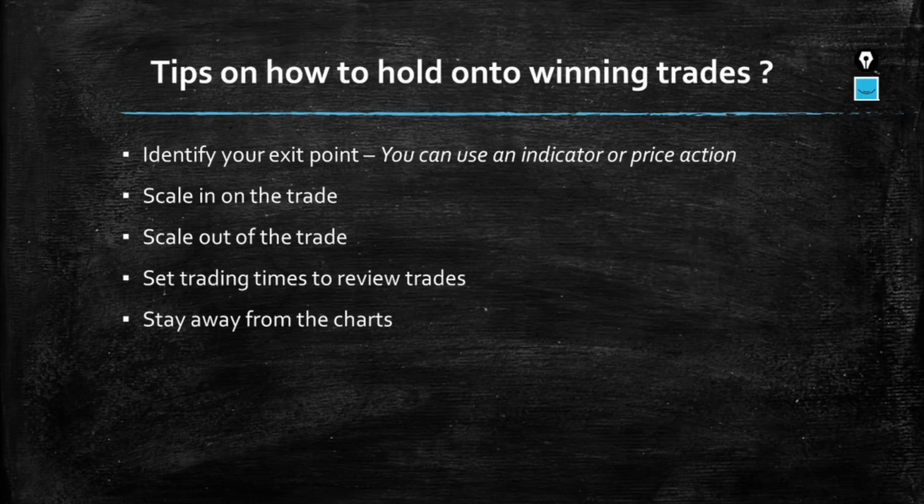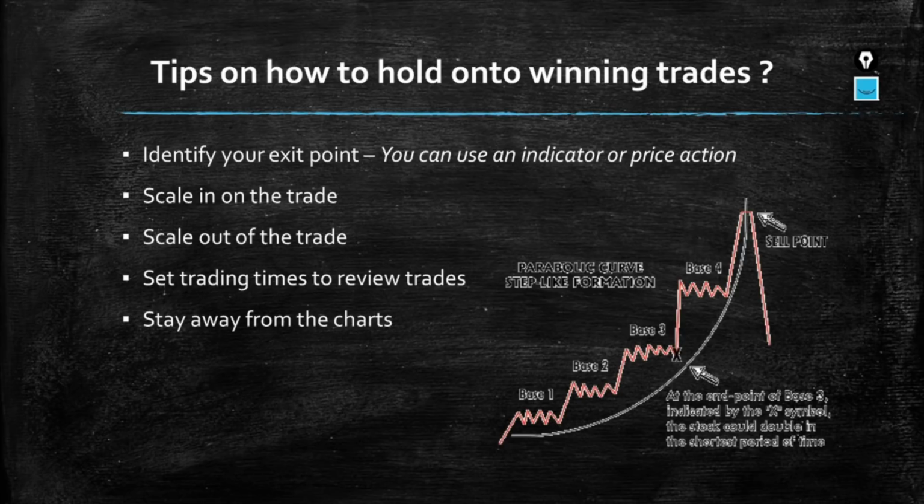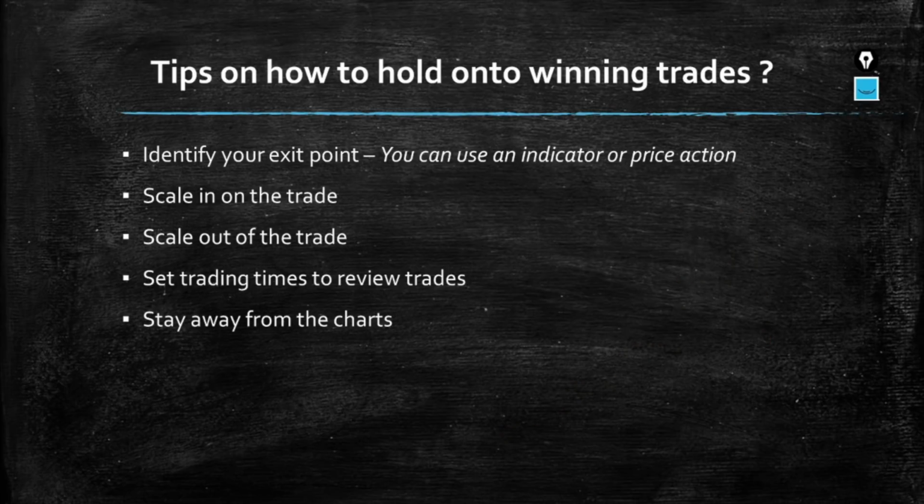So now guys, we're going to cover the tips on how to hold on to your winning trades, right? So in order for you to do that guys, you need to firstly identify your exit point, right? That is the most important, as you're going to need it in order for you to know when to actually close your trades. So for you to know how long you should hold your trades, you need to know when you're going to close it. That's how long you can hold that trade. You're not going to close due to time, but you're going to close due to a level that the market must reach. You understand that because we covered it.